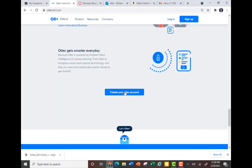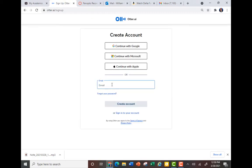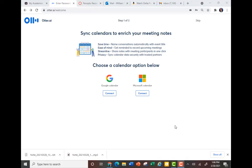Create your Otter account. We're going to click on that. And you can use any email you would like affiliated with a school or a business or your own personal. For security reasons, I'm going to make a free account for today's lesson with one of my personal emails. I typed in my personal email, then it asked me to create a password, and then it asked for my first name and last name and brought me to this screen.